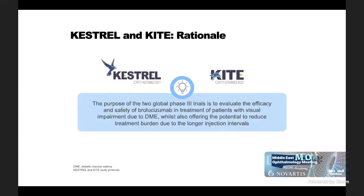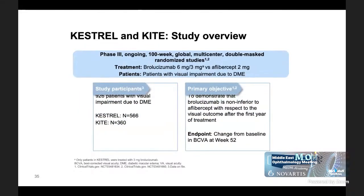So coming back to the KESTREL and KITE rationale, the purpose of the global phase 3 trials is to evaluate the efficacy and safety of brolucizumab in treatment of patients with visual impairment due to diabetic macular edema, whilst also offering the potential to reduce treatment burden due to longer injection intervals. The study participants: in KESTREL 566 patients, in KITE 360. The primary objective is to demonstrate that brolucizumab is non-inferior to aflibercept with respect to visual outcome after the first year of treatment. The endpoint is change from baseline in best corrected visual acuity at week 52.